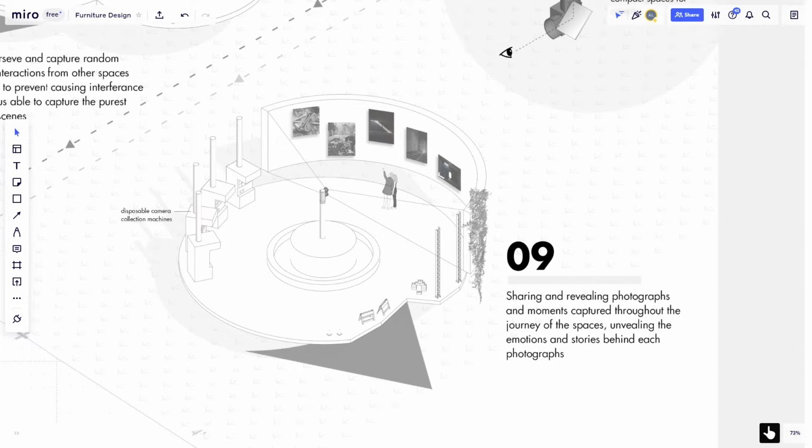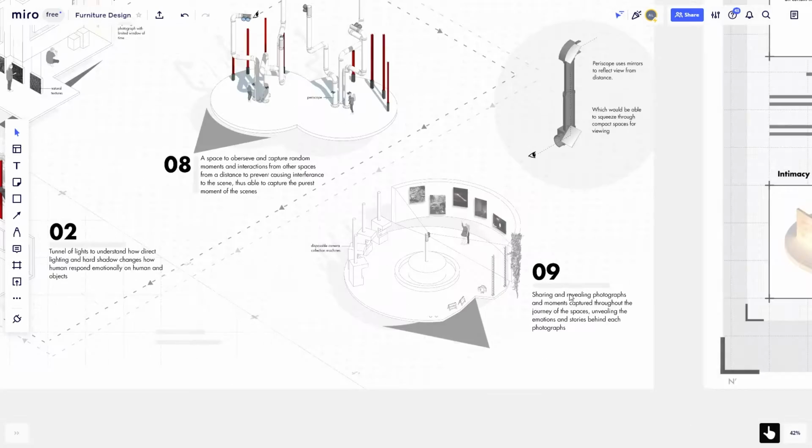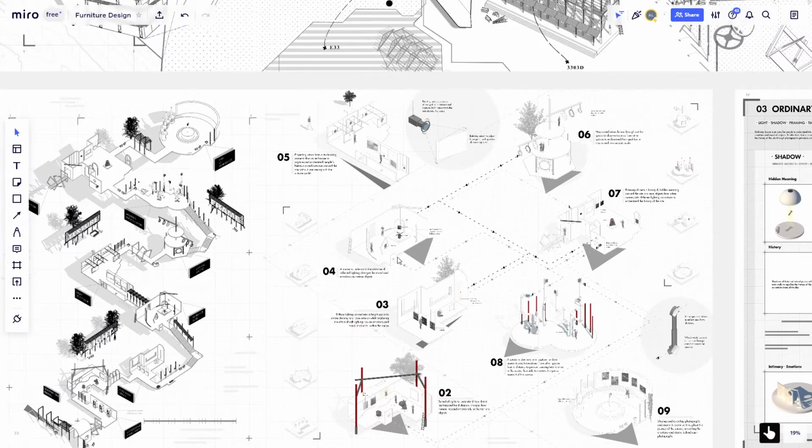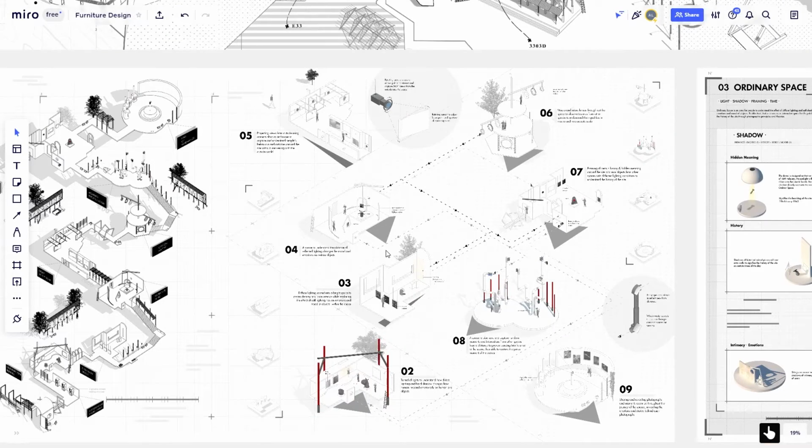And finally, the Hall of Wonderments, the final space in the sequence, where people get to review and share the photographs they have captured throughout the space, or the pictures of them captured by strangers, unveiling and understanding the emotions and stories of each photo. So in summary, the project is to allow people to understand the emotions and historical stories of the site through photographic principles.